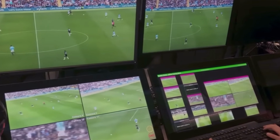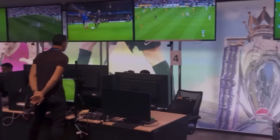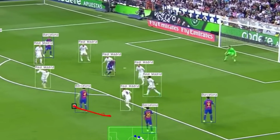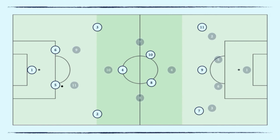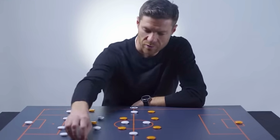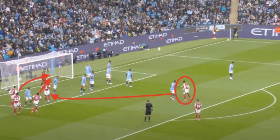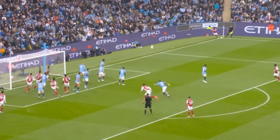With the rise of data analytics and technology, teams are increasingly relying on detailed analysis to gain a tactical edge. Possession remains key, but now it is complemented by smarter pressing, advanced formations, and tactical flexibility. Teams are more adaptable than ever, and the way football is played is constantly changing.